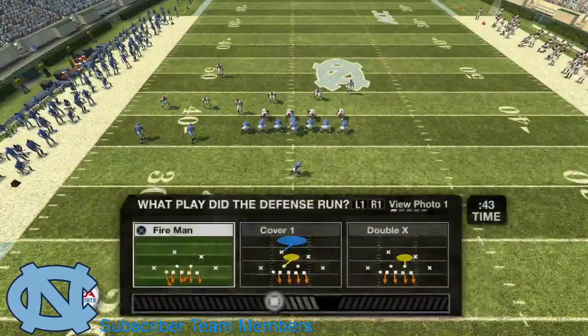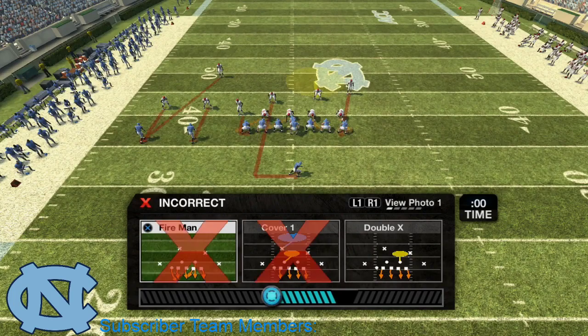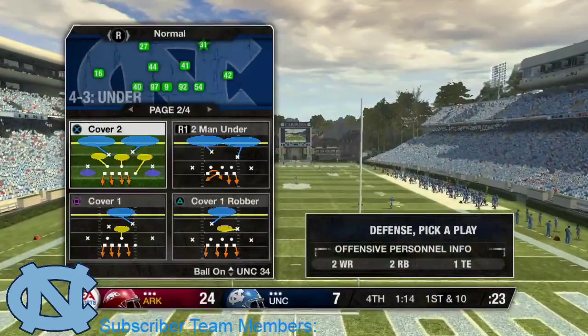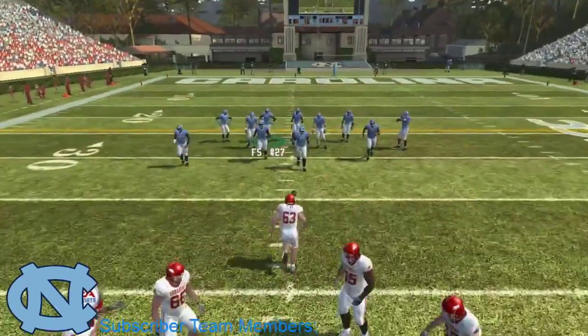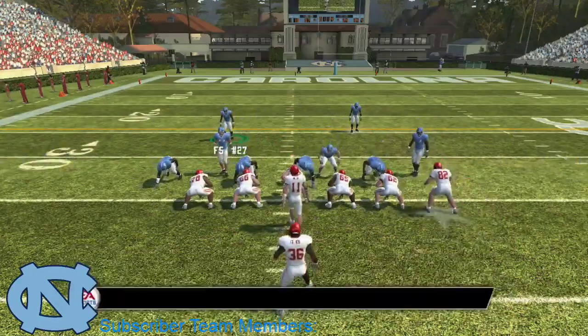Another interception by this defense, and their sideline is really fired up. That's their third interception today, and this defense is really sticking to their game plan. Yeah, they didn't want this quarterback to be able to beat them through the air. And with three interceptions, I would say they are winning that battle right now. They line up in an eye.